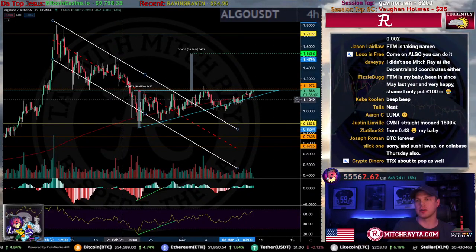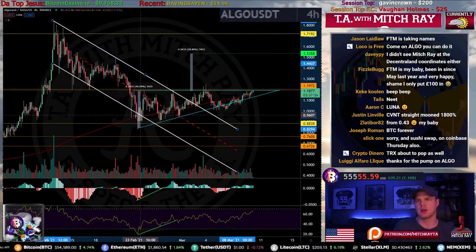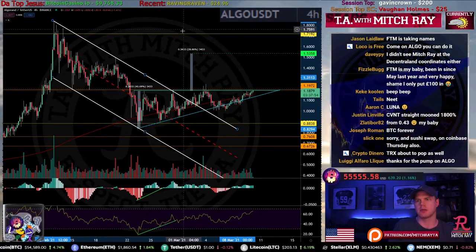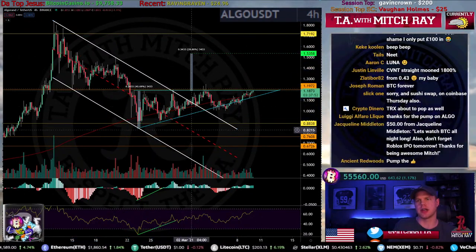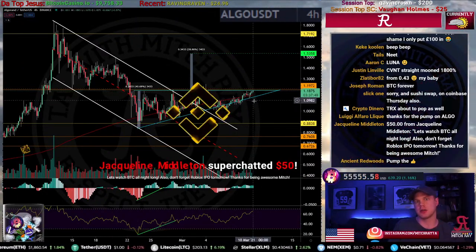See, I don't know, man. When you go from log scale to normal scale, it screws up your trend lines. I don't know why. All right, perfect right there. This is just beautiful. In a downtrend, the Bulkowski reversal pattern or continuation.